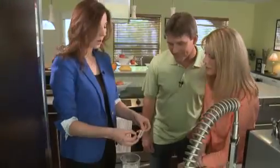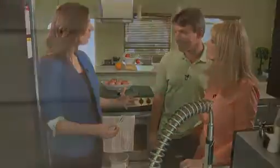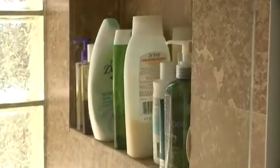Now that you have soft water, you'll start to notice that your shampoos and your soaps are working better. You may have better hair days.